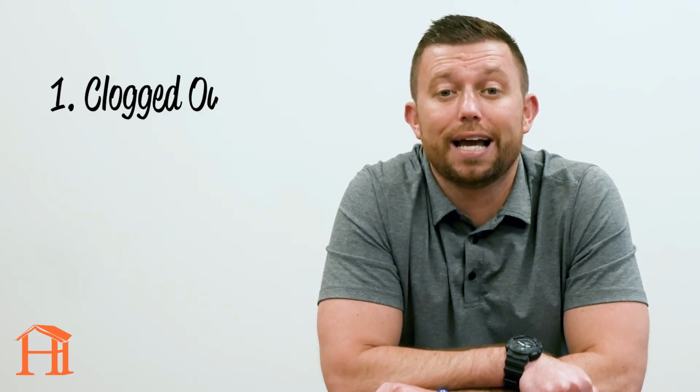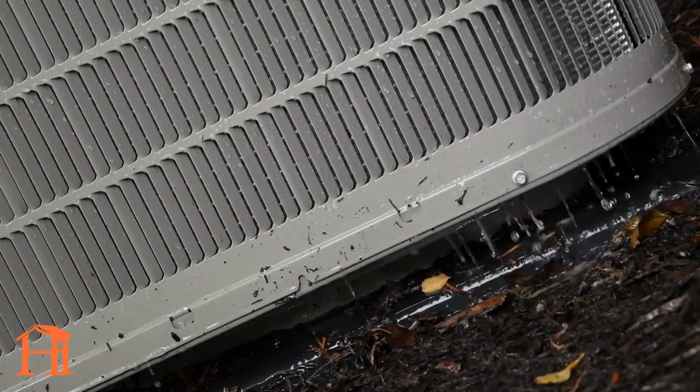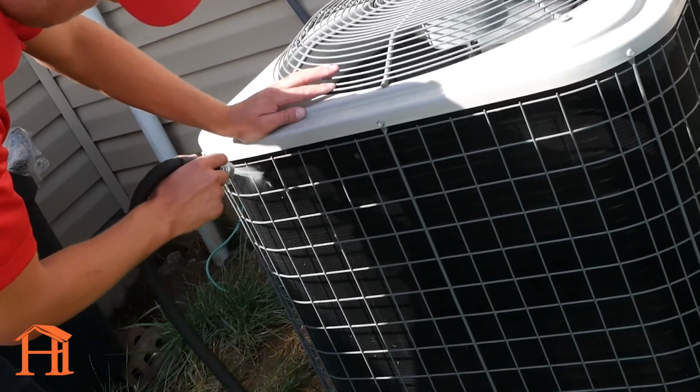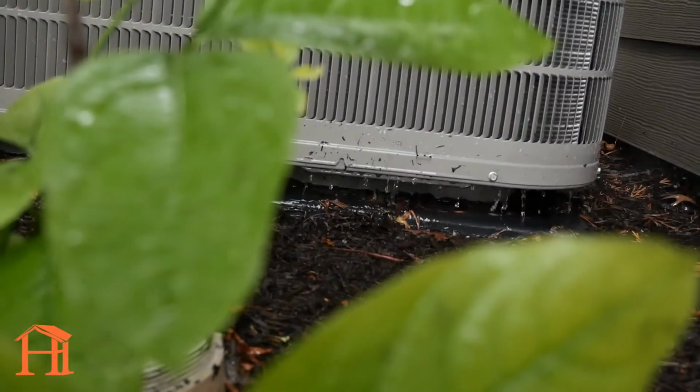Sometimes we think a problem is more complicated than it is, and in many cases, the issue comes directly from having the unit that is not clean, inside and out. This brings us to our first cause, a clogged outdoor coil. It's essential to keep your AC unit clean. Otherwise, it's operating with dust, leaves, and other debris clogging its coils, which can cause it to overheat.